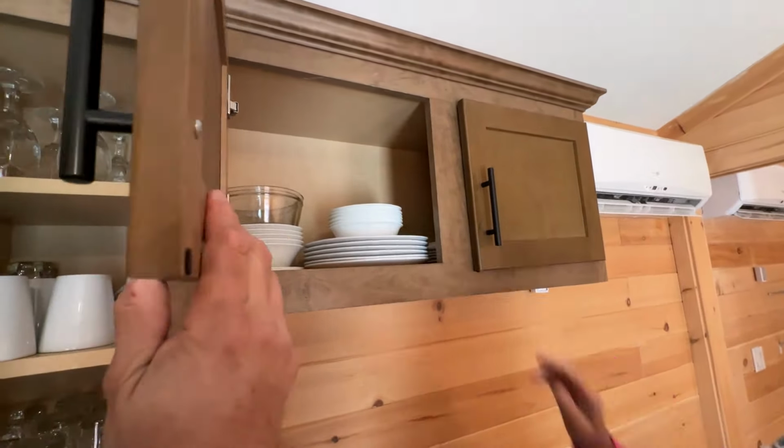I'm hungry. We're going to get our stuff in here and then get some groceries and see if we can find that restaurant. We will give you a complete tour of PA Dutch Country RV Resort in just a bit.